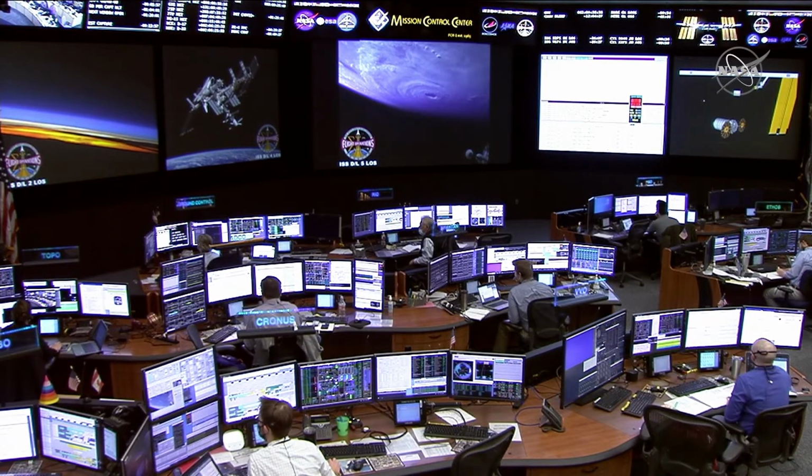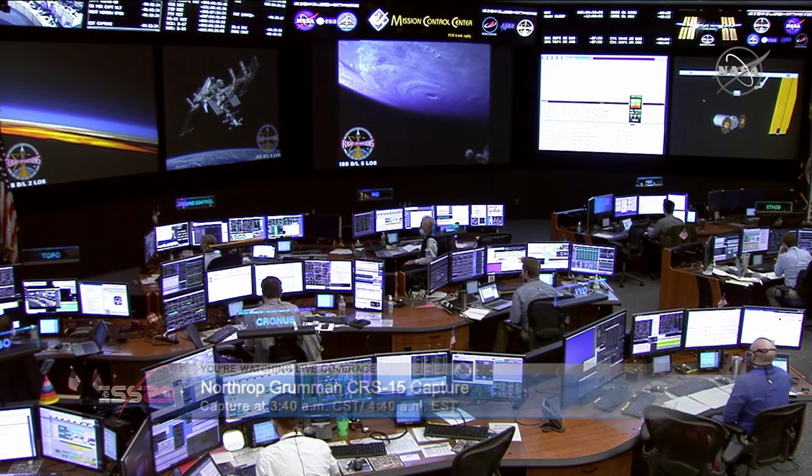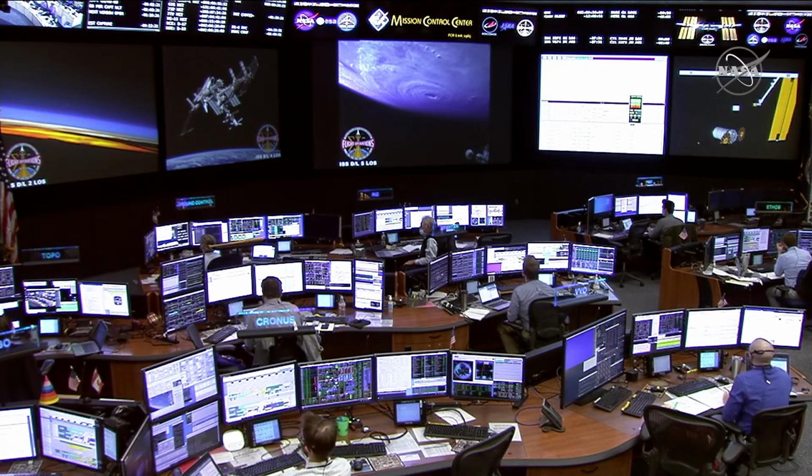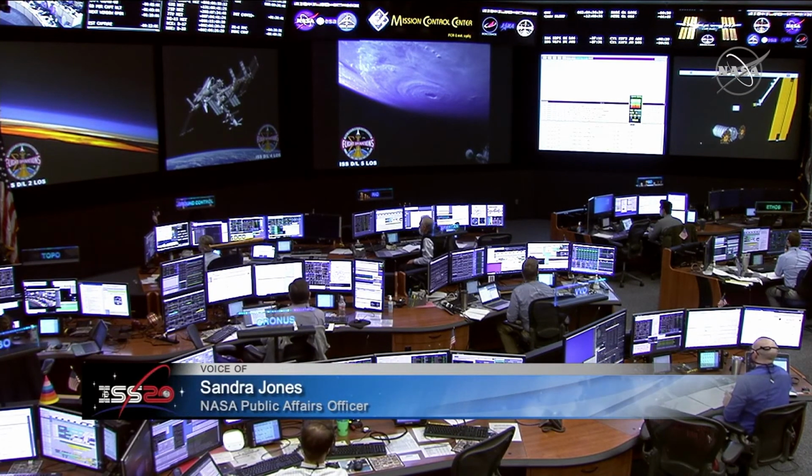We're just about 15 minutes away from the capture point of Cygnus this morning. Everything's still moving nominally towards a capture at 3:40 a.m. Central Time, 4:40 a.m. Eastern Time. The space station is currently flying 263 statute miles above the southeast coast of Germany, crossing into Austria.